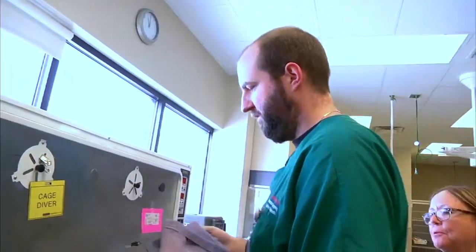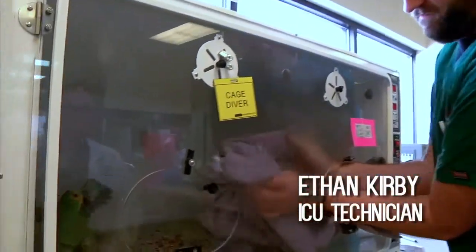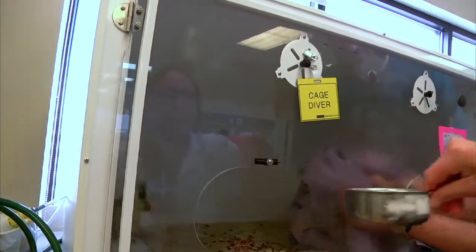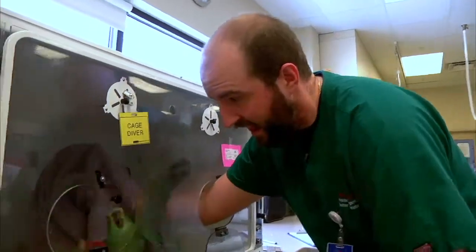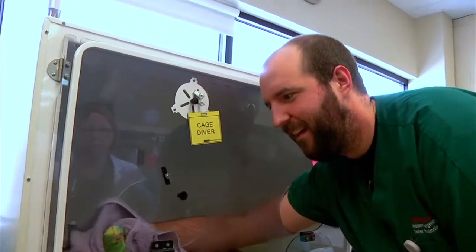So we did a nasal flush yesterday. We took his nasal area and flushed out all that junk, and we're going to do it once more today. All right, so we're going to put him in a towel first, and maybe get the water out of there, huh, Ethan? He's mad. He's in a very nice warm incubator, and now we're going to bring him out, and he knows we're going to do something to him.